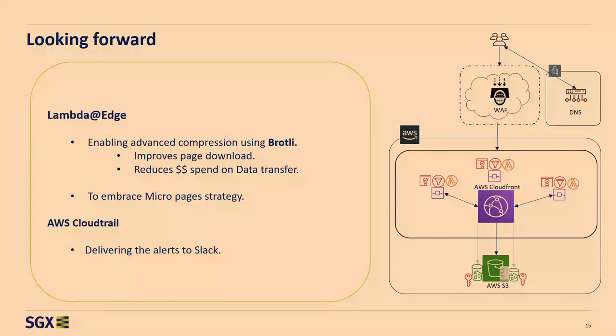Cool. So this is something I'm looking forward to. How many of you are aware of Brotli? Oh, yes, Steve, always. Brotli is pretty cool. Brotli is an advanced compression standard. For any typical web request, we pretty much follow gzip, whereas Brotli is an advanced compression, about 30% more efficient than gzip. Which means when you enable Brotli, you reduce the data by another 30%, you improve the page load performance, and you also improve the data transfer back to the internet.